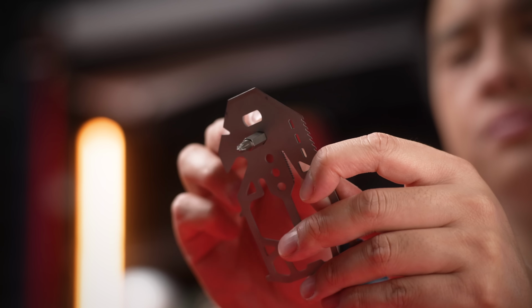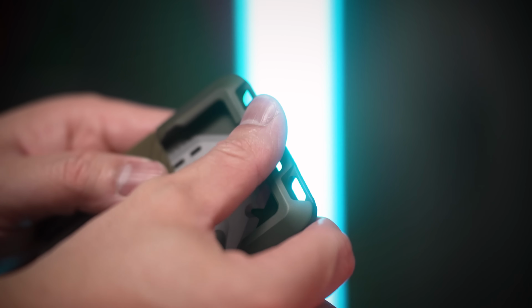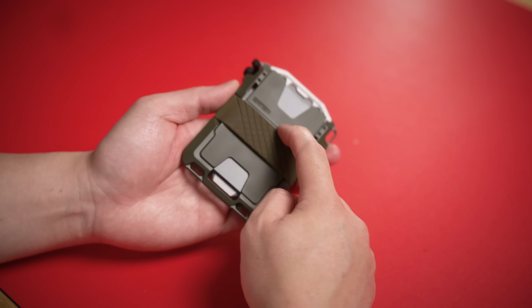All that packed into just about the thickness of 2 cards, with plenty more features you'll probably rarely use, but it's good to know you can. When done, the M1 has built-in cutouts to lock the tool in place while still designed to be easily accessible, but more importantly, it safely stores it away even when tucked into a pocket.